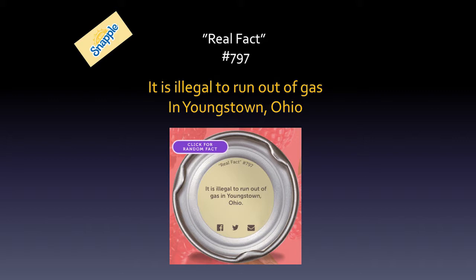Who here drinks Snapple? A couple of you know that I drink Snapple, and I've come across a couple of these that's pretty funny. This actually is not false. This is true. Has anyone ever run out of gas in Youngstown? Apparently, somebody has, or enough people have, that someone made this rule. I always thought running out of gas was penalty enough. I can't imagine what the penalty would be by law. So I don't even want to get gas in some places in Youngstown, let alone run out of gas some places in Youngstown.